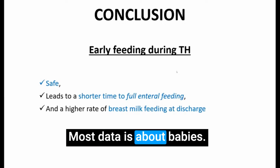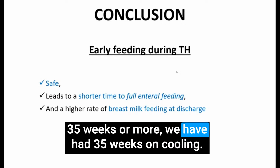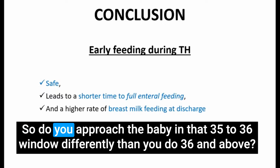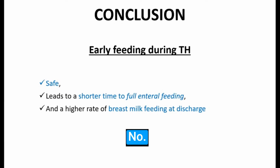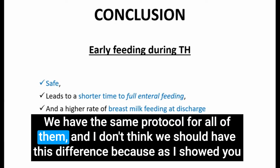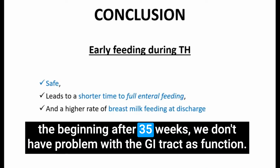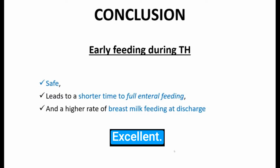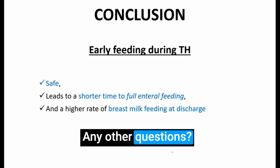Let's see. Most data is about babies 35 weeks or more. We have had 35 weeks undergoing cooling. Do you feed them too? So do you approach the baby in that 35 to 36 window differently than you do 36 and above? No, we have the same protocol for all of them. And I don't think we should have this difference because as I showed you at the beginning, after 35 weeks, we don't have problem with the GI tract function. So it shouldn't be a problem. But if you have cases where babies are not tolerating, we'll go slower. Excellent. Excellent. Any other questions?